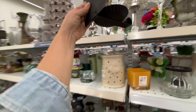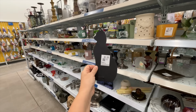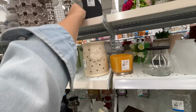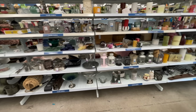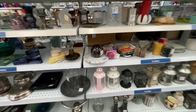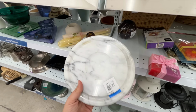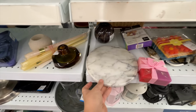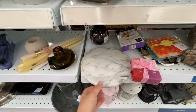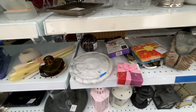And then I did find this, which I thought was interesting and something a little bit more traditional, but still felt a little elevated as well. Keeping my eye out for regular decor during this thrift trip, I did find this beautiful marble piece, and just turning it around made it look so much more simple and quite beautiful. So that is just a little tip.